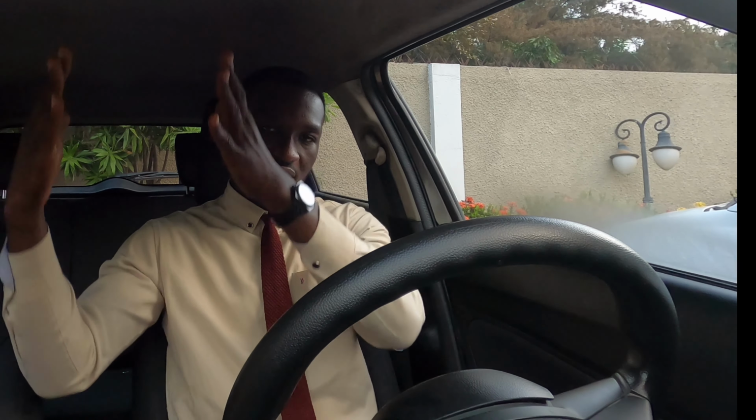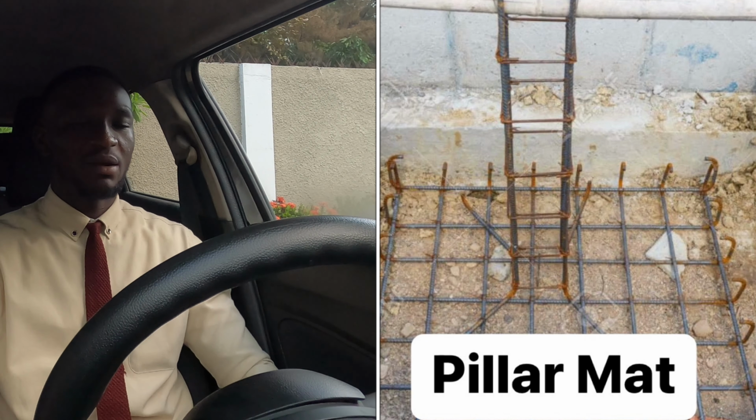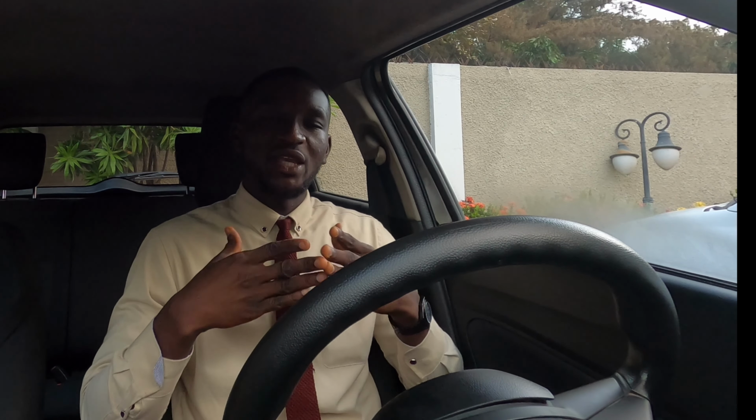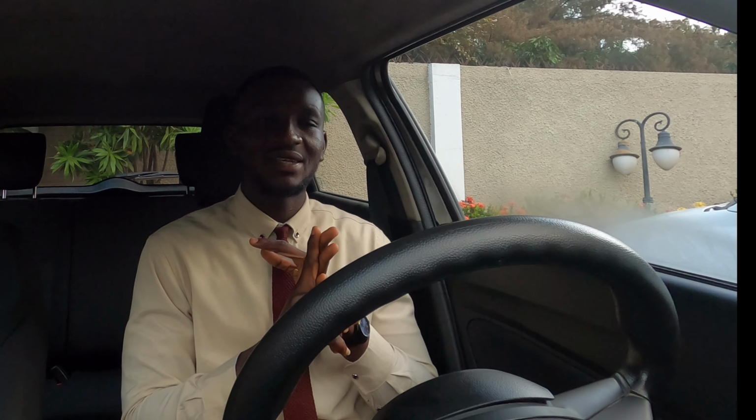So we mount that pillar on the pillar mat, and the pillar is fastened to the pillar mat using a binding wire. So now you can picture it in your mind's eye, where you have a pillar mat on the floor like a mesh, and then you have your main pillar on it fastened to the mat with the binding wire. So after this, we go to making what we call a reinforced concrete pillar.